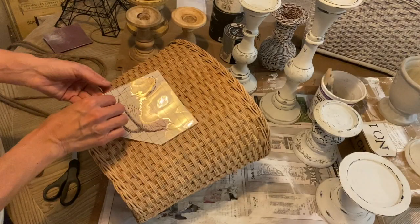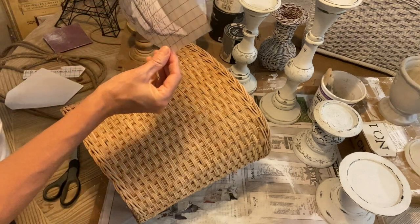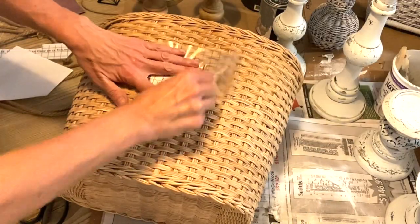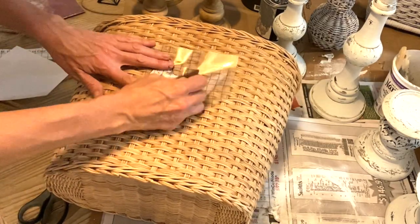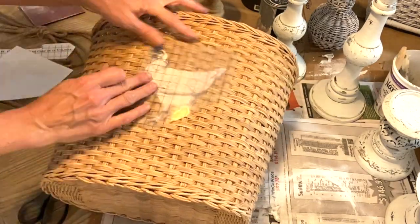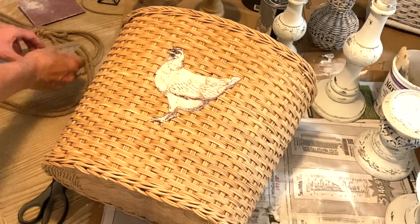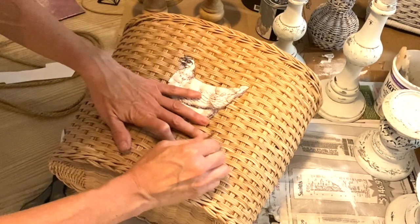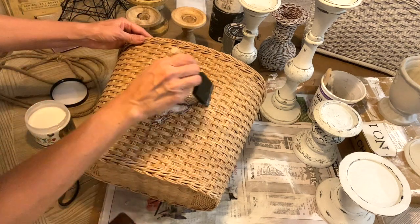I knew this probably wasn't going to work, but I wanted to try it, so I'm adding an IOD transfer here to this basket. It actually went on really easily, and I knew that doing this was going to cause a lot of cracks in the image on the basket, but I thought that could look pretty cool, so that's why I wanted to try it. Once I had the transfer rubbed in as best as I could, I applied a clear coat sealer.